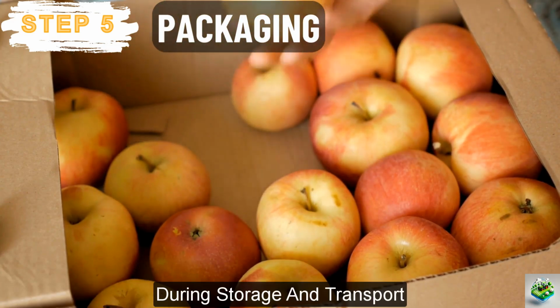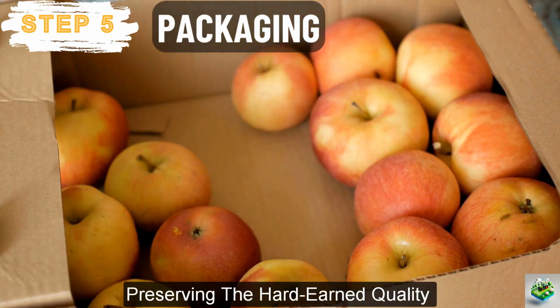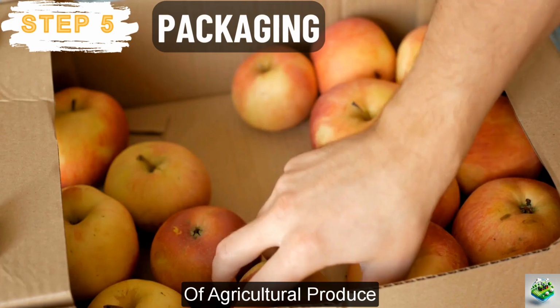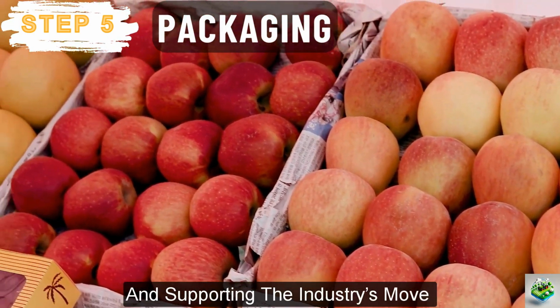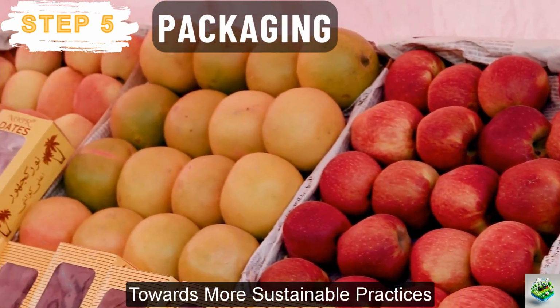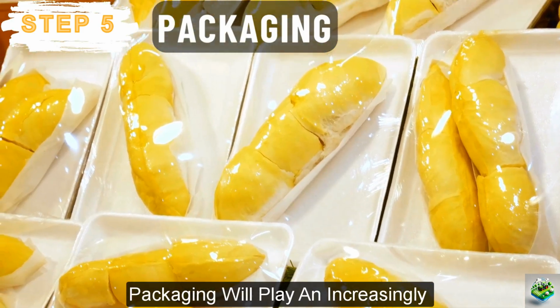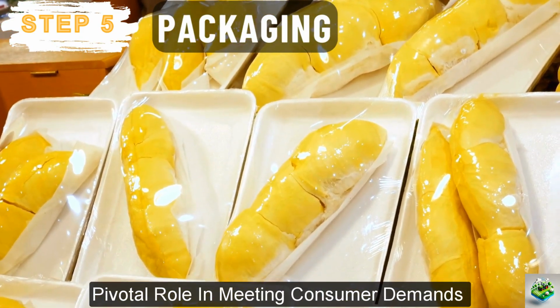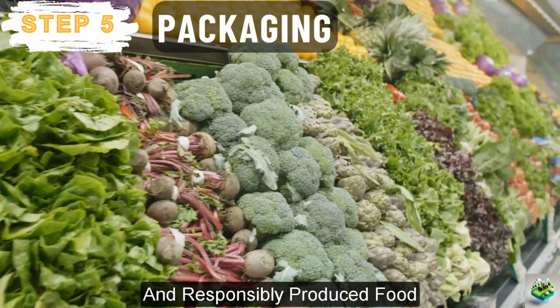during storage and transport. Overall, advanced packaging is essential for preserving the hard-earned quality of agricultural produce, enhancing its marketability, and supporting the industry's move towards more sustainable practices. As technology continues to evolve, packaging will play an increasingly pivotal role in meeting consumer demands for fresh, safe, and responsibly produced food.